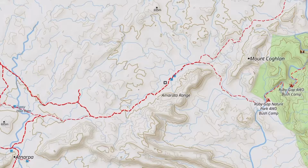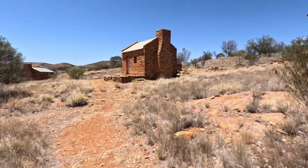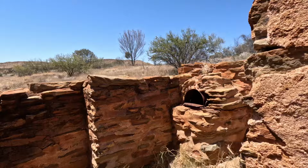Now we're going to have a look at the center of Arltunga. This is basically a village, completely abandoned, which was built here just for the mine. Looks very interesting. Let's go and check it out. This is called the government work. It was built in the late 1900s. The government work included administration offices, a maintenance shed, assay and bullion rooms, and residences for government employees.